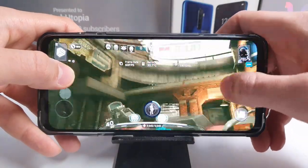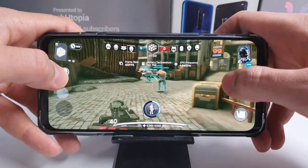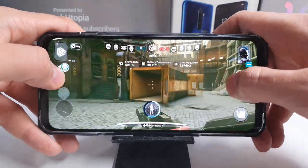This is it. My thoughts, should you buy it? Big yes. If you are a gamer, especially if you are into recording gameplays, videos, this phone is perfect for you, almost. Shame it doesn't have an SD card expansion.